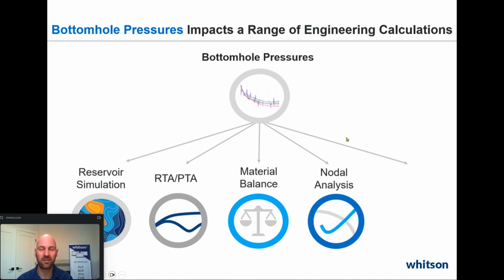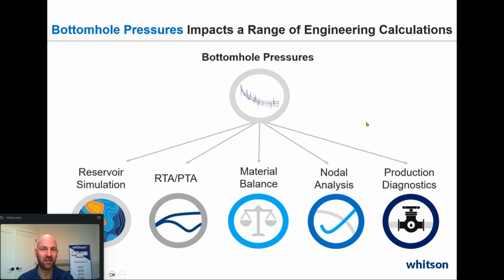Then there's wellbore optimization, which is what production engineers do. They help design, plan and optimize the well through changes in the wellbore, changes at the surface, artificial lift, and we need the bottom hole flowing pressure for that. And then production diagnostics. Is my well's productivity getting better? Is it getting worse? Is there interference with a neighbor well? We need bottom hole flowing pressure for all these things. And things like AI or machine learning will also use bottom hole flowing pressure as an input.